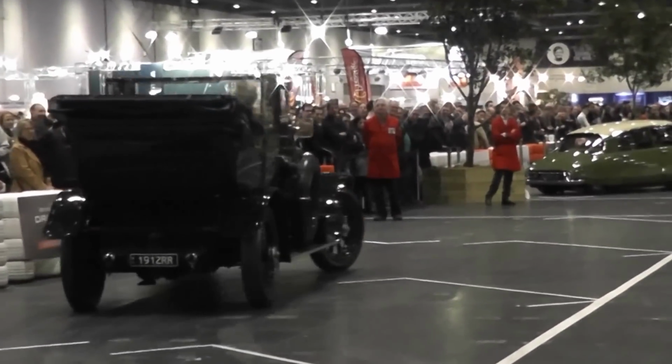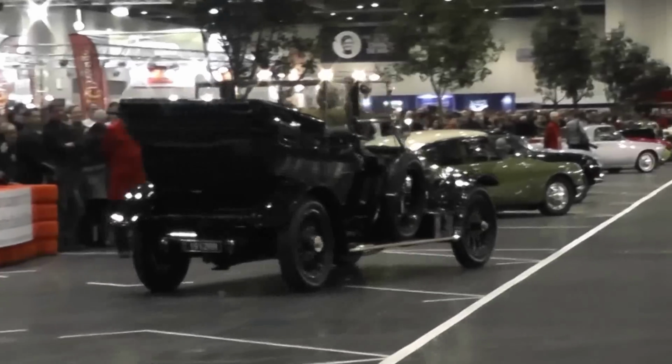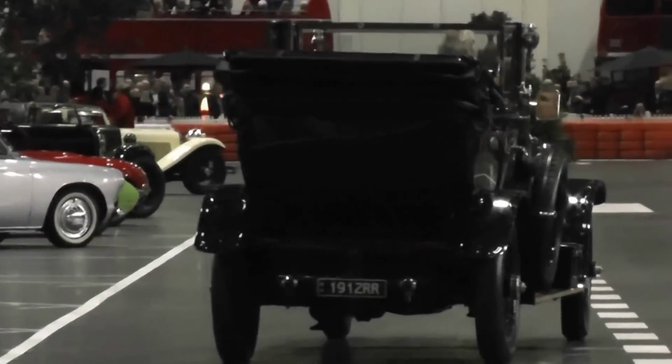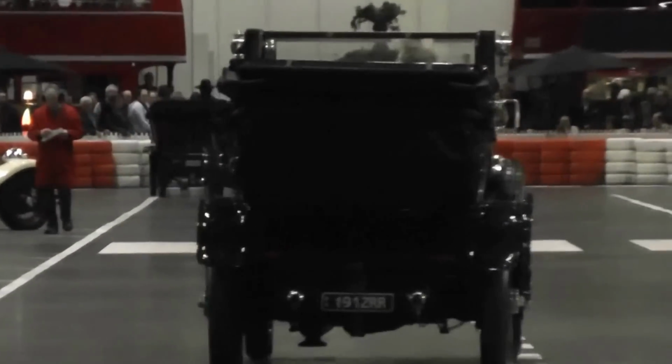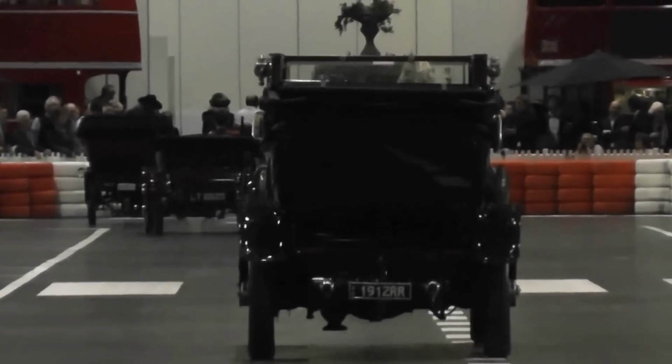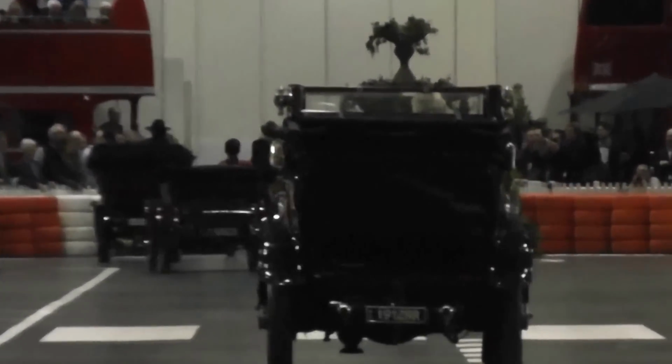Of course, by Charles Rolls and his engineer Henry Royce way back in 1904. This car produced at first at the Manchester Works before moving production to Derby in 1908. Eventually, after World War II, production moving to Crewe.